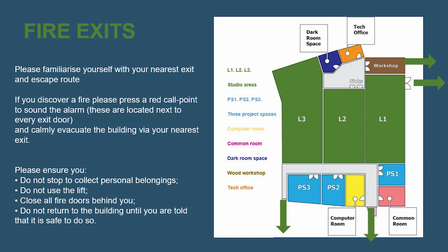If you discover a fire, please press a red call point to sound the alarm and calmly evacuate the building via your nearest exit. Call points can be found next to every emergency exit door. Please ensure you don't stop to collect personal belongings, you don't use the lift, you close all fire doors behind you, and you do not return to the building until you are told it is safe to do so.